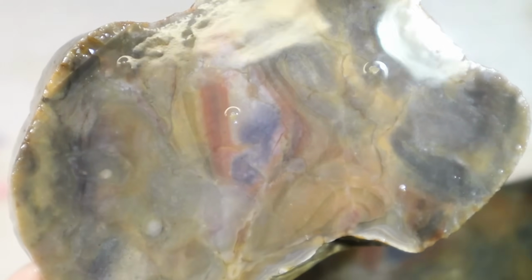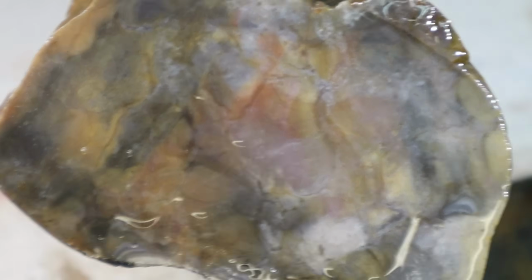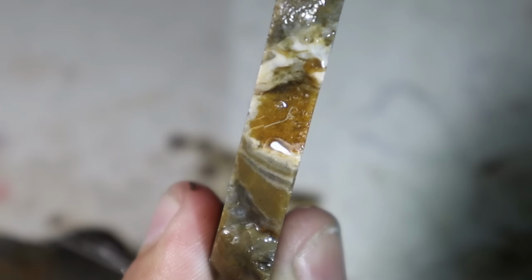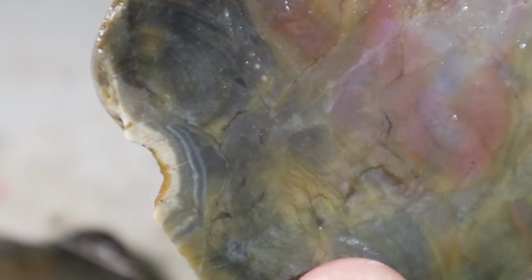I was expecting those pockets to be more banded cherty. Instead, they're kind of just cherty. I mean, it's fine. So, you can see one of those pockets right there. Looks super banded cherty on the outside. Then once you get inside of it, it just doesn't really go very deep at all.